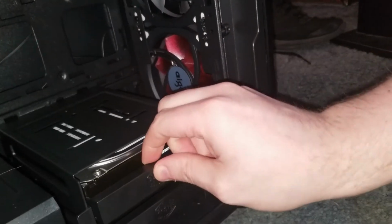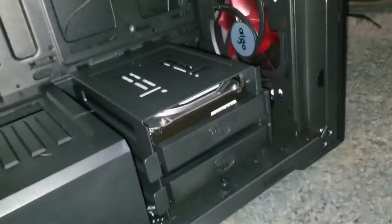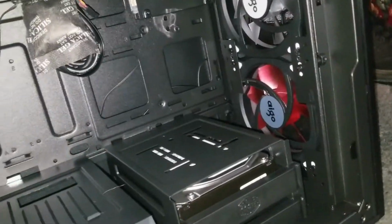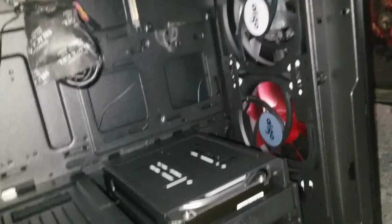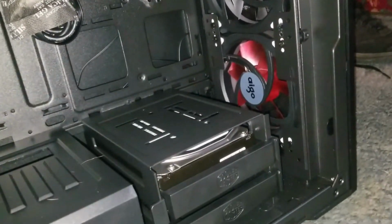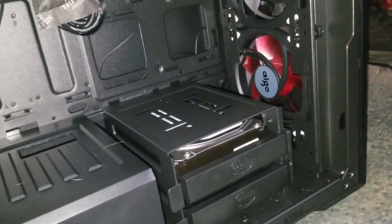And then, of course, let's pop that in. So it's going to be stationary right there. On the back side is where all the wiring goes. But yeah, we're all set up, minus the cords. And we'll get the cords in there once we get the motherboard. We actually do have the motherboard here, but we're not going to put it in until we get the RAM and the CPU. So stay tuned for the next couple weeks.